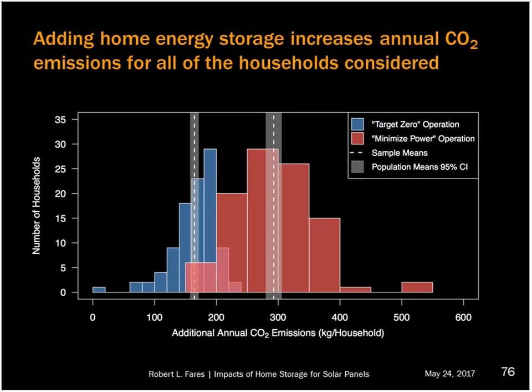And so what we found was that for CO2 emissions, the total emissions went up for every household. As you might expect, because you've got more energy consumption due to inefficiencies under minimized power, the CO2 emissions were higher under minimized power than they were for target zero. And we did the same students t-test to get an idea of the range, and we found that emissions would go up by about 150 to 300 kilograms per household. But really what's important here is the concept that emissions are going to go up for your average storage device, at least based on the current Texas grid mix.